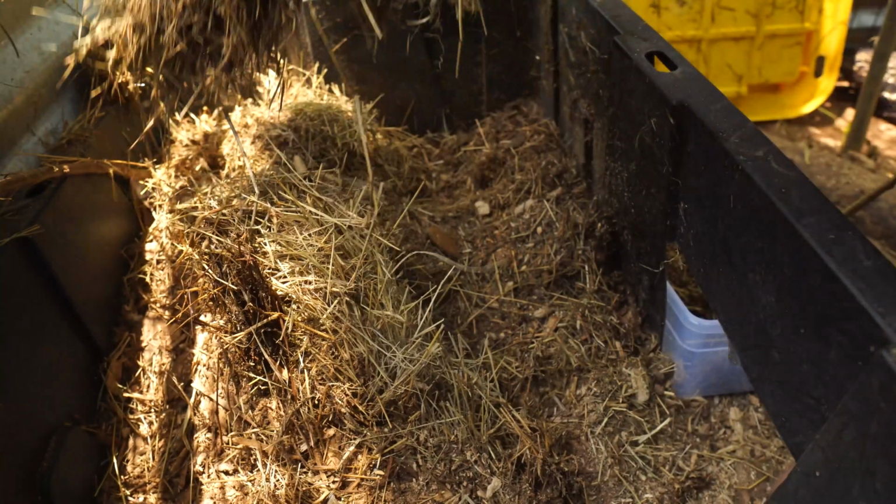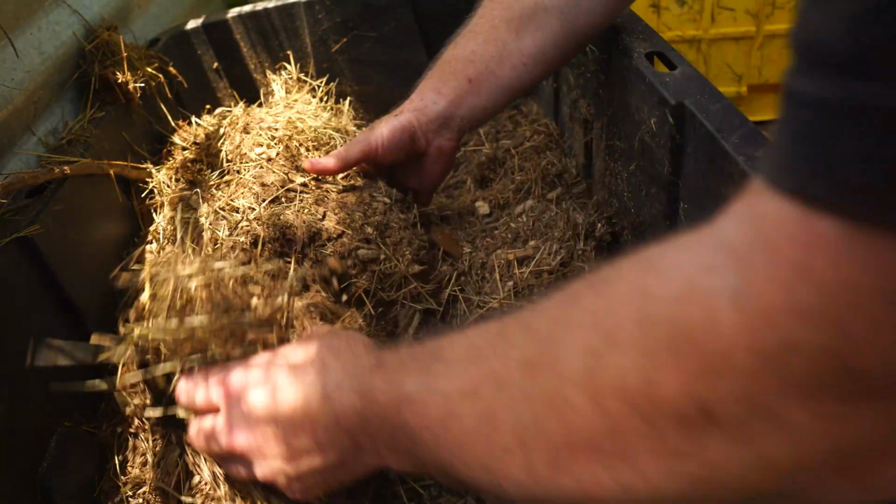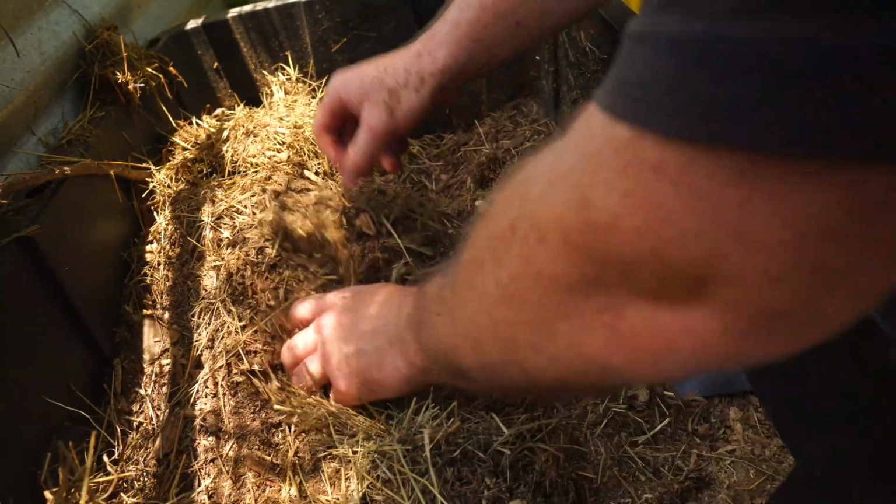It's packed in here so tight. She did an amazing job. It's really warm in here. There's a lot of decomposing material that's just creating a lot of heat and humidity.